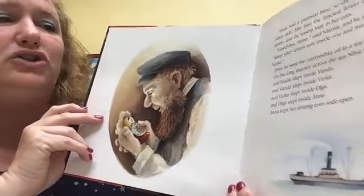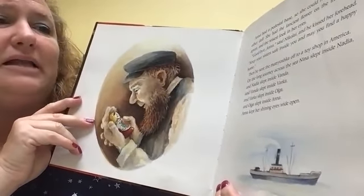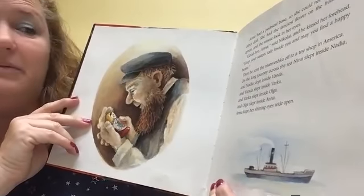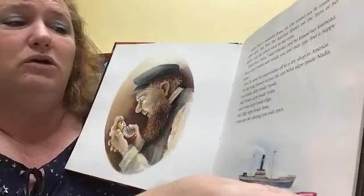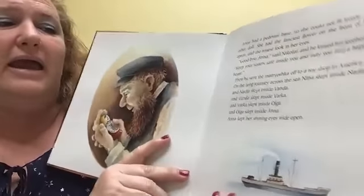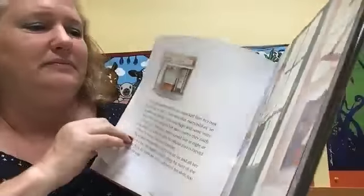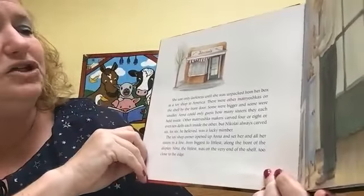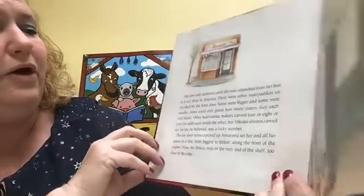On the long journey across the sea, Nina slept inside of Nadia, and Nadia slept inside of Vanda, and Vanda slept inside of Varka, and Varka slept inside of Olga, and Olga slept inside of Anna. Anna kept her shiny eyes wide open. She saw only darkness until she was unpacked from her box at a toy shop in America.